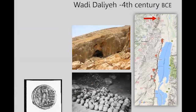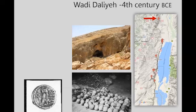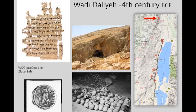So we will start from our most northern discovery site. We call it Wadi Dalia. It's not actually on the Dead Sea shore, but it's in the Judean Desert. In this site, the archaeologists found in the 1960s approximately 40 papyrus documents dated to the 4th century BCE. The scholars today think that these documents belonged to the rich Samaritans that fled from the soldiers of Alexander of Macedon in 324 BCE. So this is our most ancient collection.